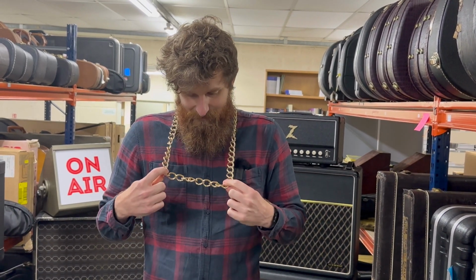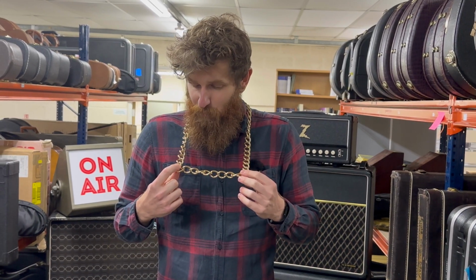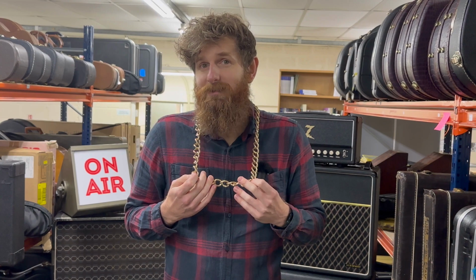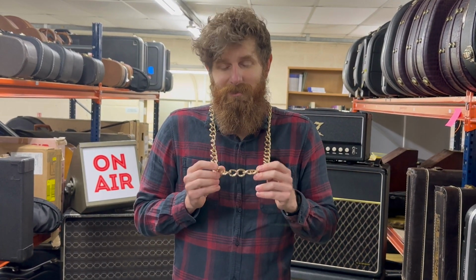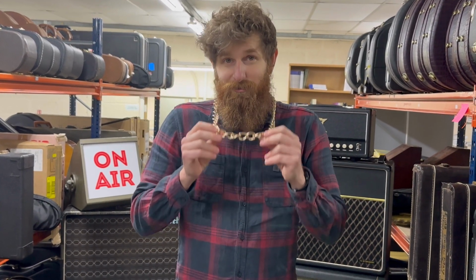So yeah, interesting piece. What's it worth? Possibly a couple of £100. It's not real gold, I will add. It's just a gold effect metal chain, but something that Johnny Winter used to wear on stage. So there we go. If you're a big fan of Johnny Winter, and you like his style, then there we go.